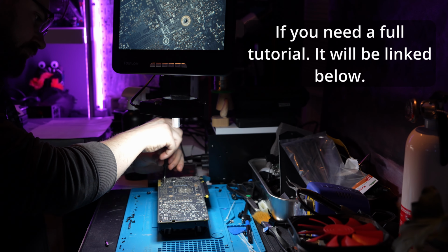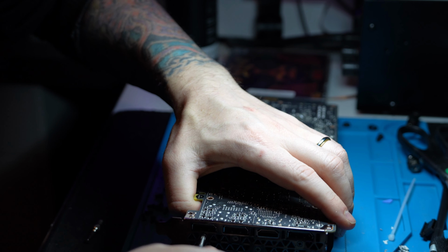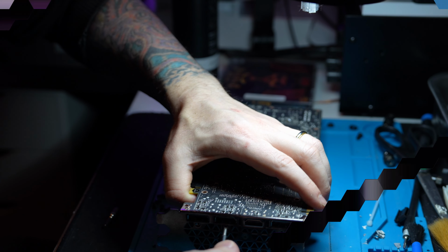Gamers Nexus has a pretty good breakdown on this card and cards like the 1080 Ti. They're pretty much all the same. There's about 16 screws on the backside. It's pretty simple if you've ever done this before.